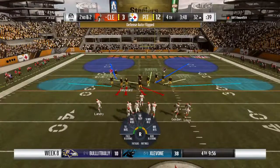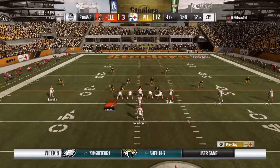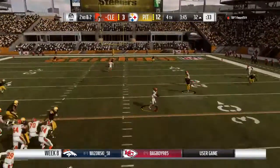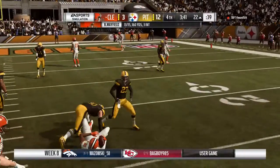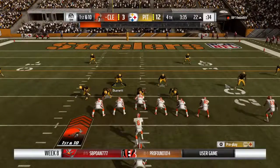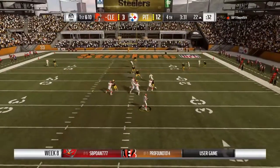Facing a 2nd and 2 after that last catch, good for 8 yards. Mayfield on play action. Over the middle and into the hands of his receiver, Landry. And brought down, but not before they're inside the 25. Give them 10 yards there as this offense is on a roll. This drive continues to plunge forward.